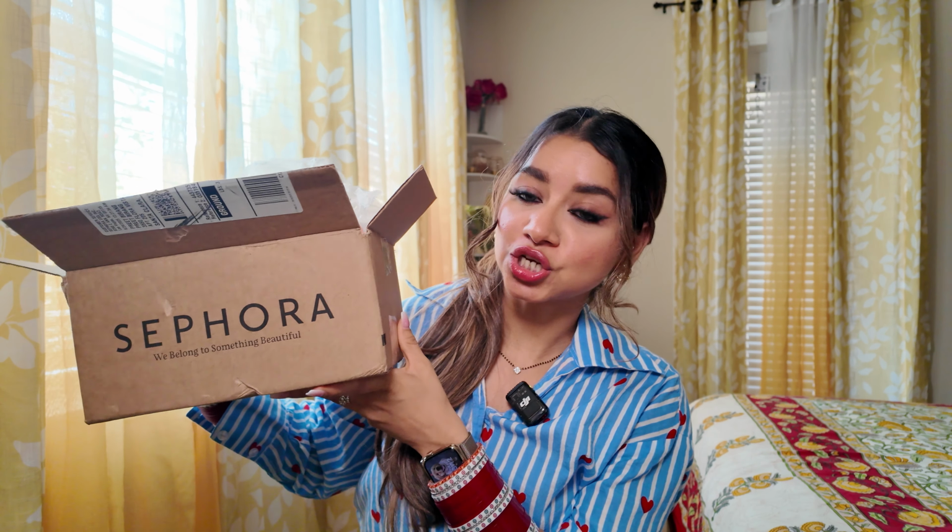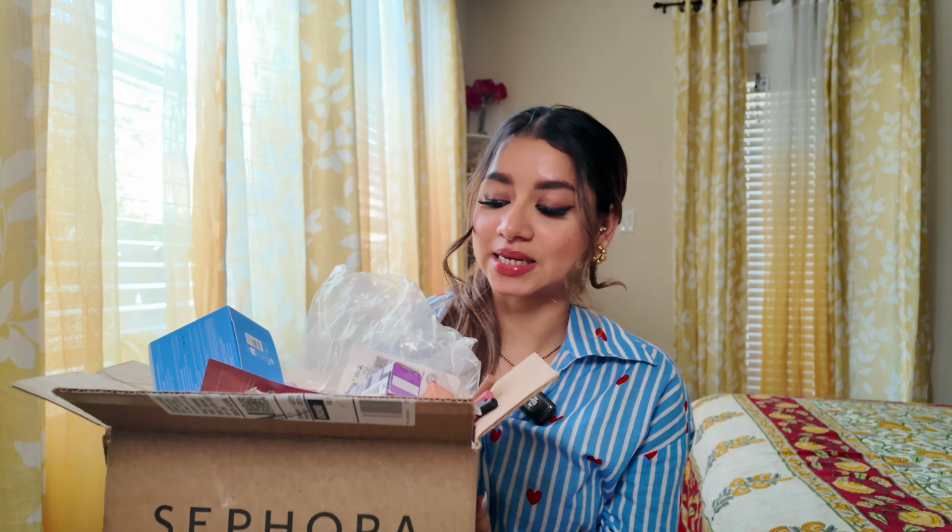Now this is the package. I have already opened the package. You guys can see I am not going to go into too much detail. We'll keep the video super short, so I'm going to quickly show you all the products that I got. Throughout the entire video I'm going to be mentioning the retail price and the discount price on the top of the screen, so you can take a look over there.